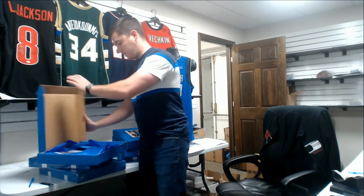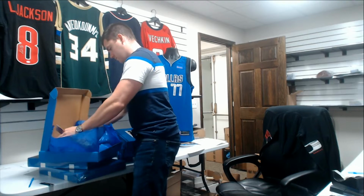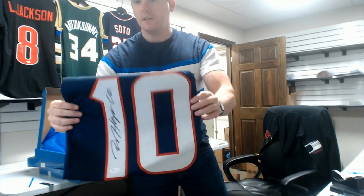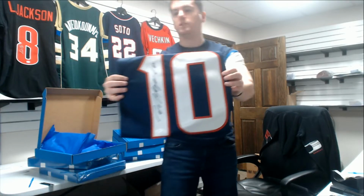All right, jersey number 4. It's DeAndre Hopkins. Nice signature on that one. So, DeAndre Hopkins.